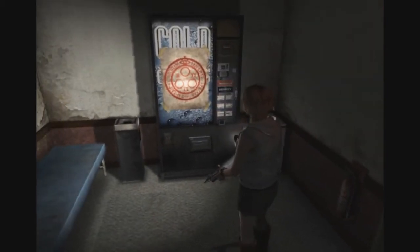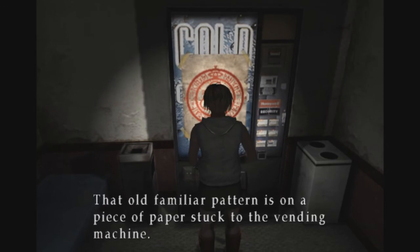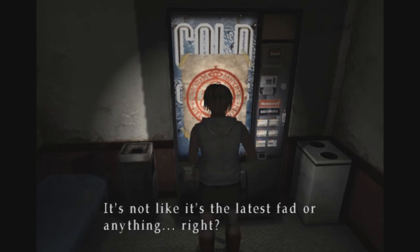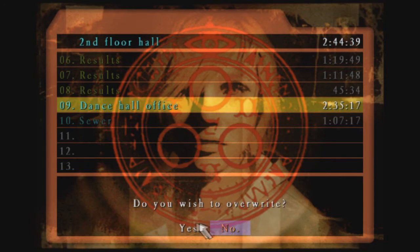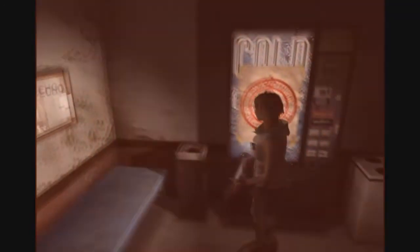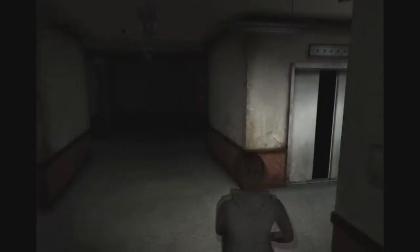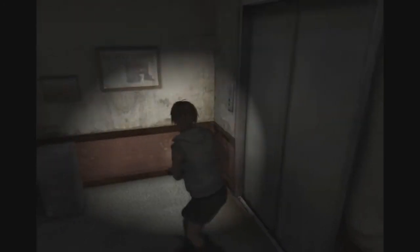So I can check this out. There's a big thing on the vending machine. That old familiar pattern is on a piece of paper stuck to the vending machine. Who the hell put it there? It's not like it's the latest fad or anything, right? So let's save the game. Quick save, I mean. Now this floor has a few places to go. Still can't use this elevator.